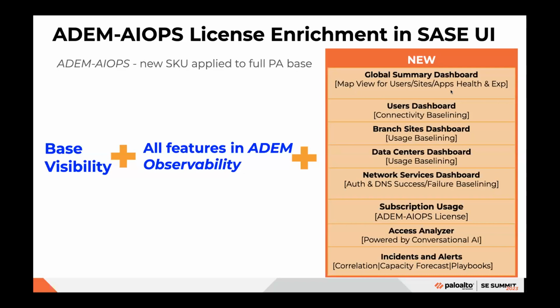But additionally, the AI-powered capability will give them an impact analysis on this dashboard. So for instance, if a service connection has degraded functioning, what this will result in is, over time, users who are connected to Prisma Access will start experiencing issues in trying to access their private applications hosted in their data centers through the service connection link.